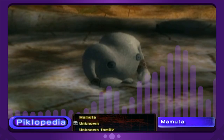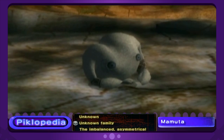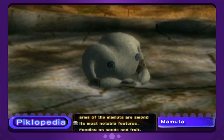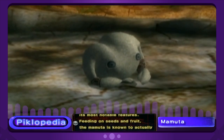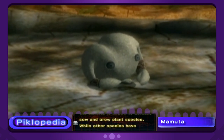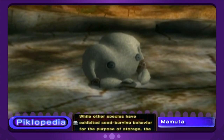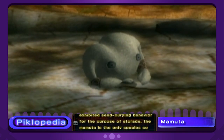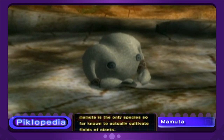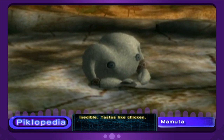Mamuda. Unknown family. The imbalanced, asymmetrical arms of the Mamuda are among its most notable features. Feeding on seeds and fruit, the Mamuda is known to actually sow and grow plant species. While other species have exhibited seed-bearing behavior for the purpose of storage, the Mamuda is the only species so far known to actually cultivate fields of plants. Inedible. Tastes like chicken.